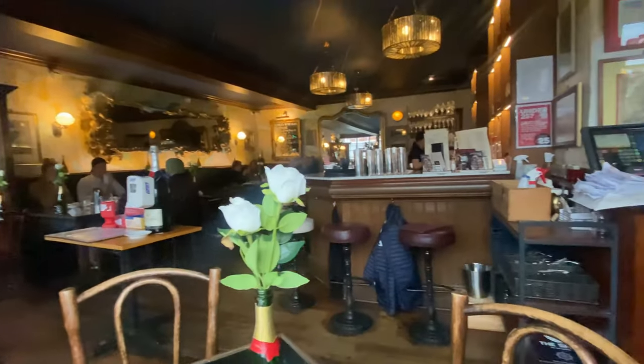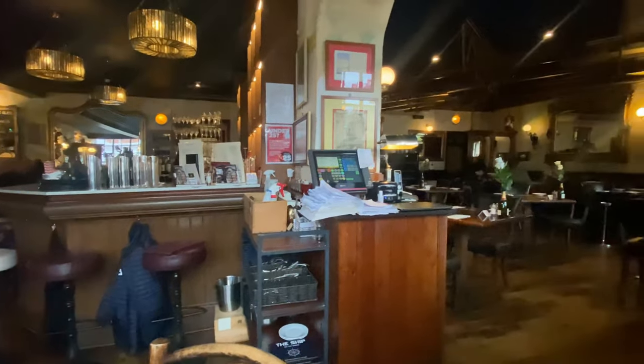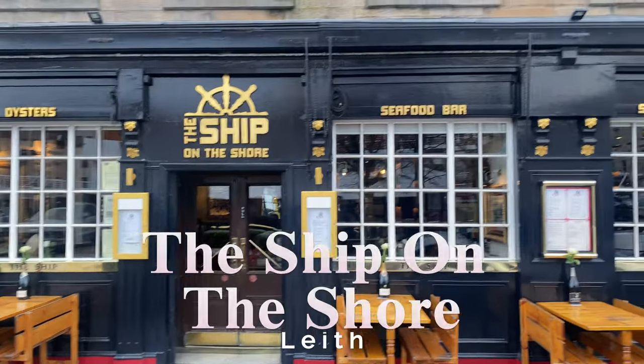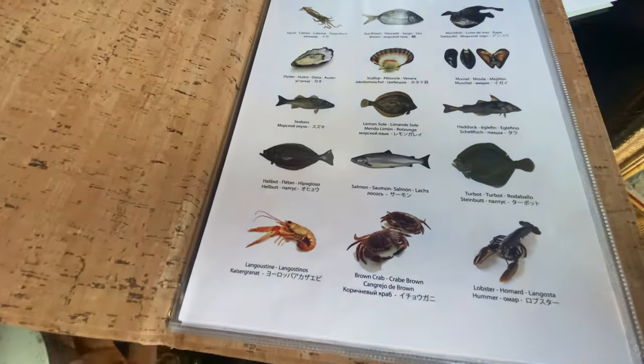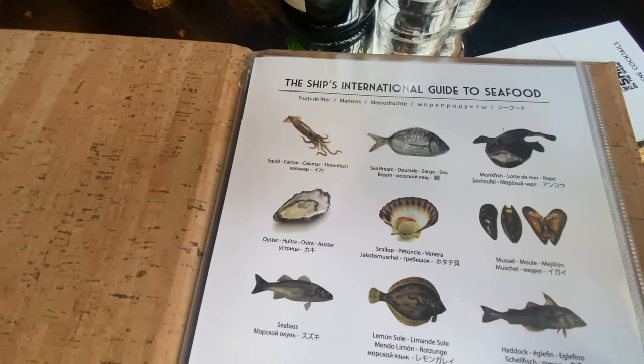As I'm into seafood, my friend recommended I try some Cullen skink from any pub. So I found this place called Ship on the Shore. Very different to the pubs I went to, a bit fancy. And the menu was really up my street with lots of seafood. So I ordered some Cullen skink for starters.